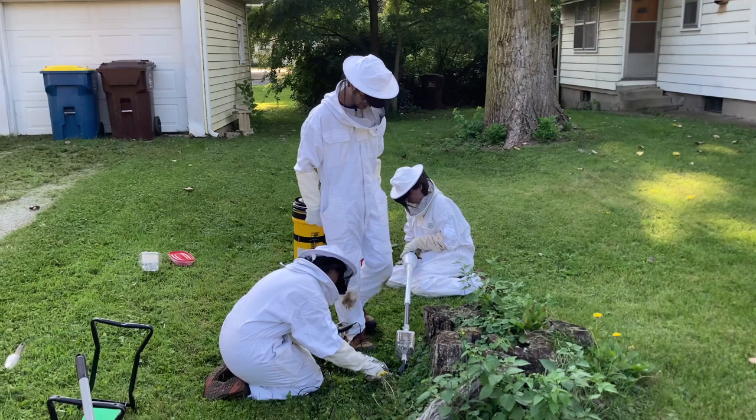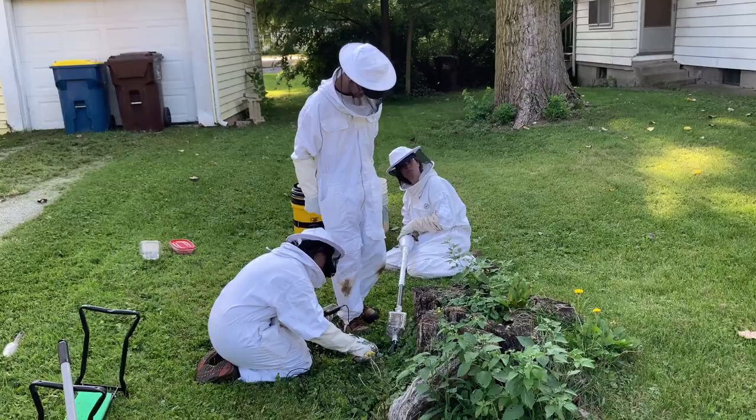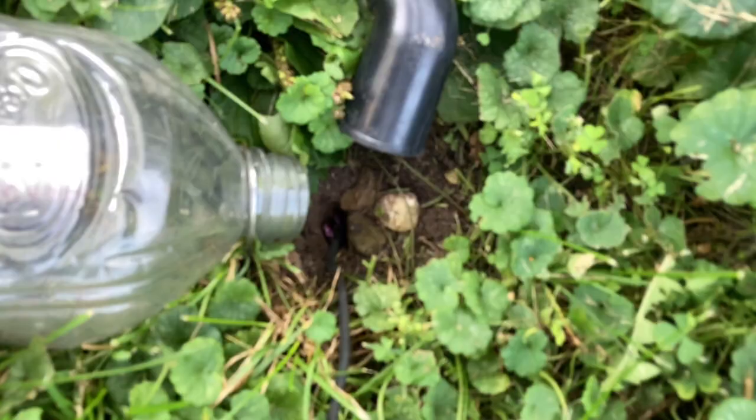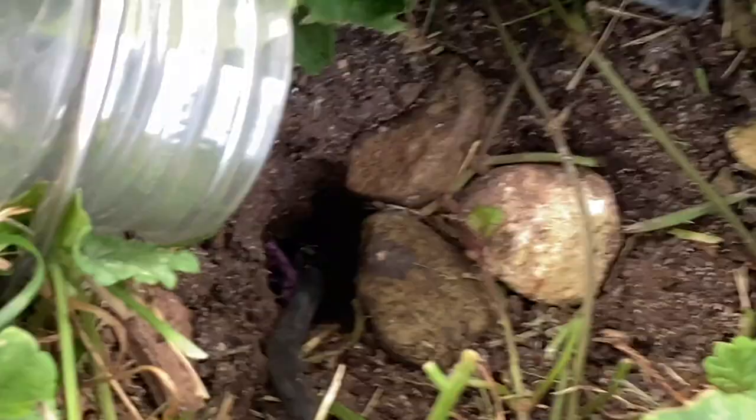Trey is stomping them out to stir them up, and the vacs are pulling them out as that occurs. How's the activity level down there? Really high. Okay, good. Keep it up, Trey. You're doing great. I see a nest coming up.